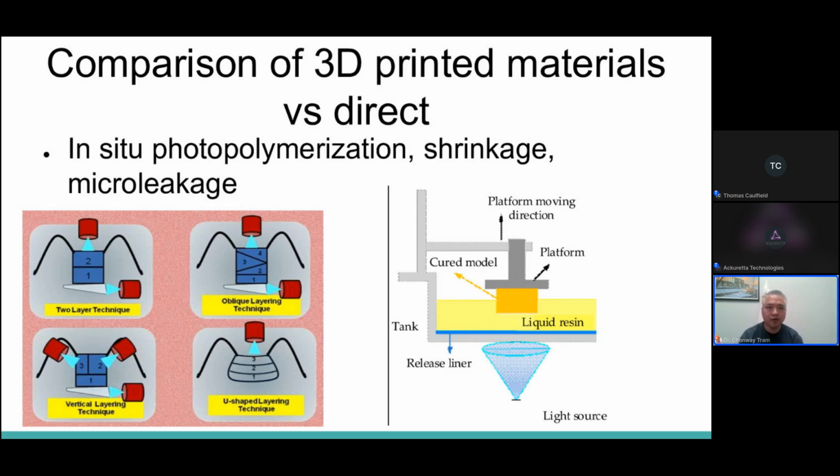Essentially, you start off with a liquid resin vat, which is a little tank of liquid resin that is cured underneath using a high-powered UV light. And basically, it's cured layer by layer. So you have a uniform cure of the restoration as it's being built, and there's nothing left to chance. You get this nice, consistent, and accurate restoration from that. All right, next slide.